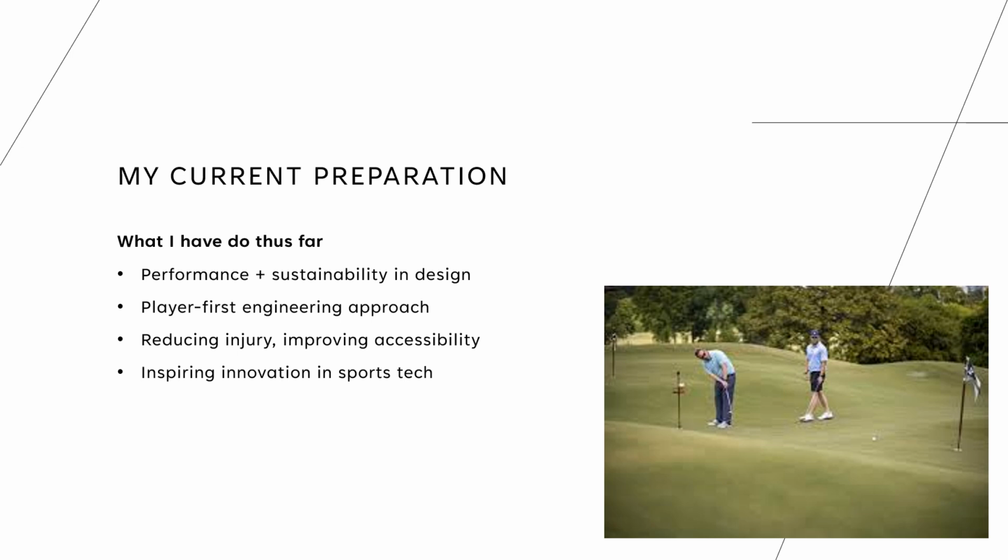I've also worked on golf-specific research, as I mentioned, with GTRI, studying how shaft length affects putting control and accuracy, which I really think sets me apart from a lot of the recruiting class. I've applied to multiple golf companies' internships as well as full-time positions, so hopefully we'll be hearing back from those soon.